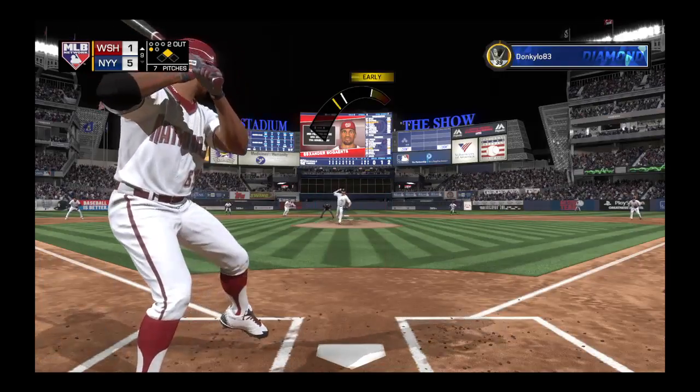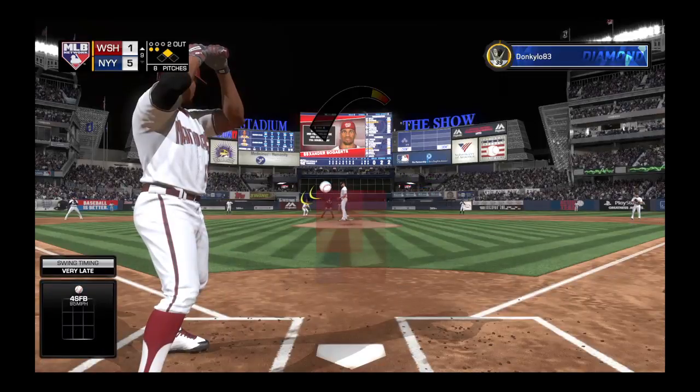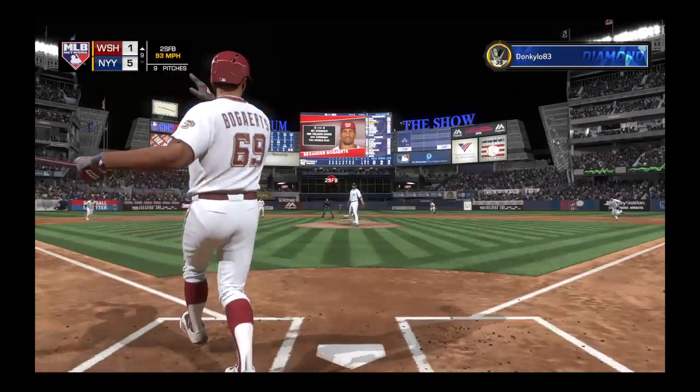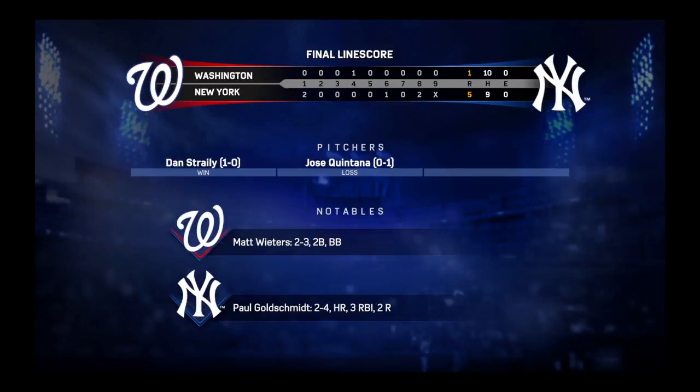0-1 pitch on its way. And that's waved at and missed. So now the Nationals are down to their final strike here. Man, he's got a good fastball. He showed it off right there. Washington, good night. Well, the lineup was clicking for him in this contest.